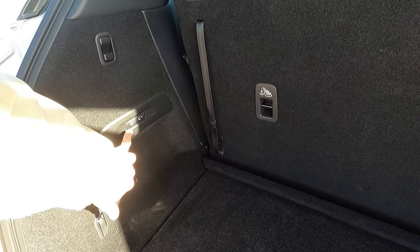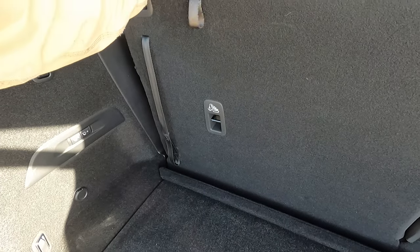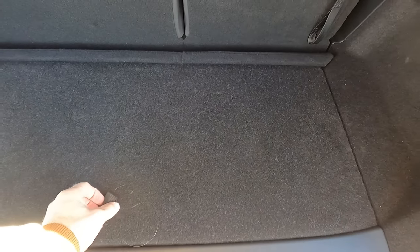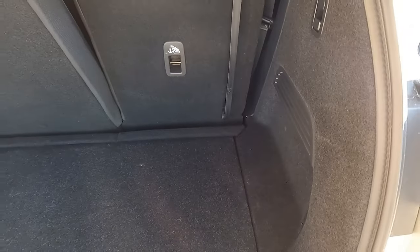Maybe they're not power folding, but they power lift. Interesting. So they have power lift, but they don't collapse with power. You have to pull the handles to have them collapse. Interesting design. And they do recline as well. You can adjust them wherever you want.